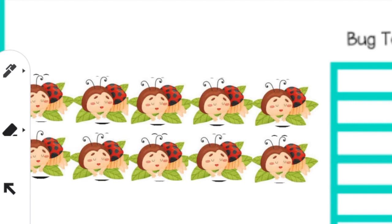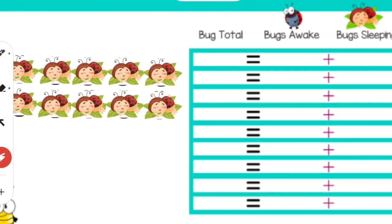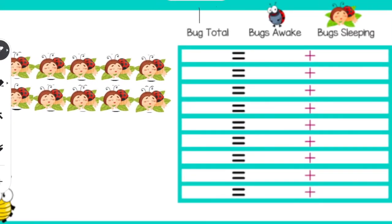Can you help me count? I made a 5 group on the top and a 5 group on the bottom. So let's count together how many ladybugs. 1, 2, 3, 4, 5. Woo! So far I did it right. 6, 7, 8, 9, 10. Woohoo! There are 10 ladybugs. 1 and a 0. So now I have all ladybugs that are sleeping.